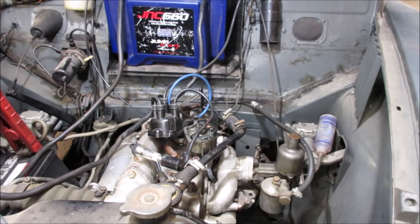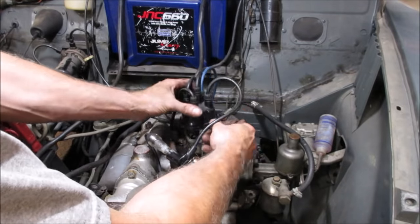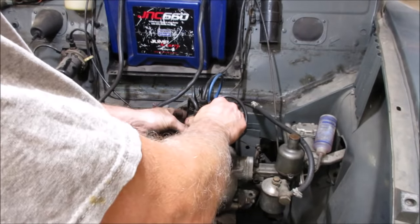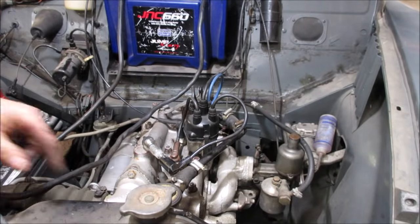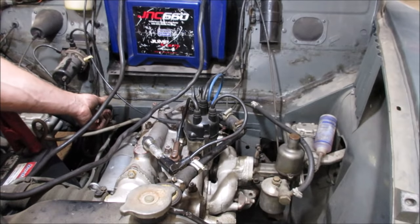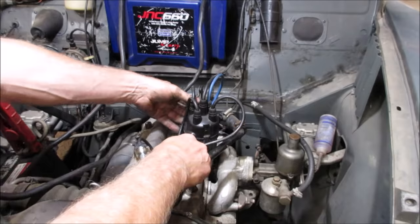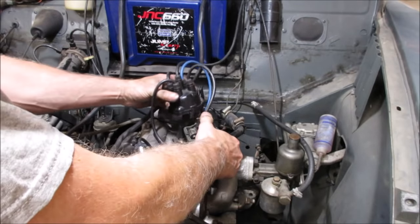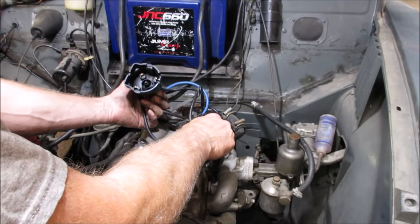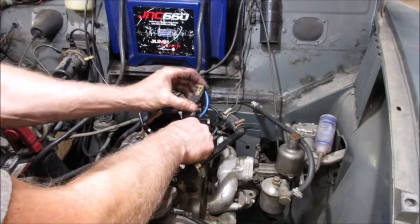All right, let's go throw that rotor on real quick. Let's see. Get it out by the plug. See if we get that to flash. No, we got nothing here though. Rotor's one piece. I don't see that being an issue. Sometimes there's a resistor across the center of the rotor.